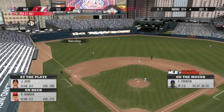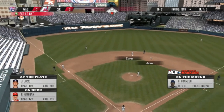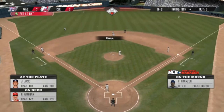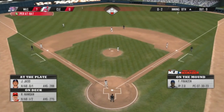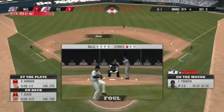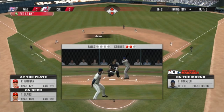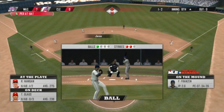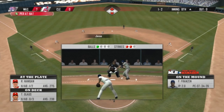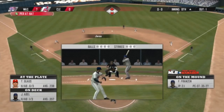And John Jaso up against the wall out there. Hairston has got to play it off the wall, and Joey Court will have to get it, but Jaso is in there with the base hit. Troy Glaus, he's 0 for 3. As I said before, the woes continue for Troy Glaus. 1-2 to count to Troy Glaus. Got him! Struck him out. So Troy Glaus goes down on strikes again.